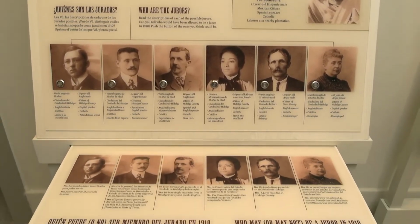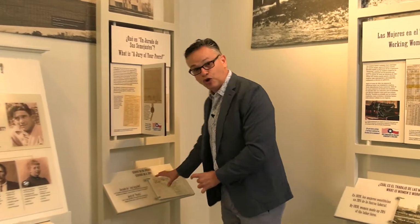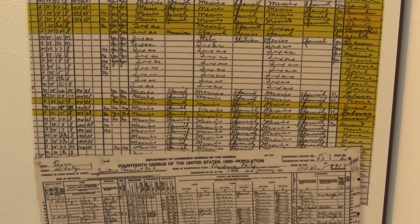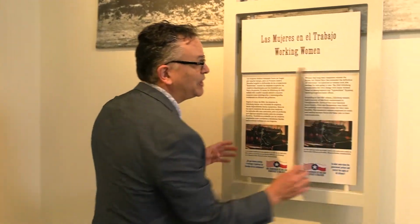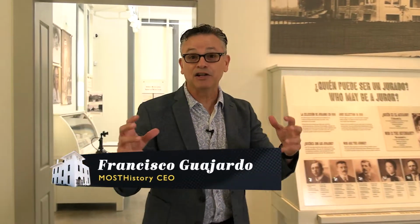You can read about who can vote. You can read about who could have been on a jury. You can read about the jurors in the Abraham Ortiz case. You can read about the census, how it looked in 1920 of the people here in Hidalgo County. And you read it in Spanish and you read it in English. Everything is translated here in this museum. A cool civics lesson in the community room.